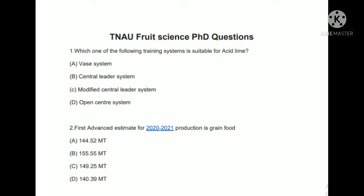Which of the following training systems is suitable for acid lime? According to the options, the right answer is the modified leader system, but in lemon it is the open system or vase system. Here the right answer is the modified leader system. Then question number 2.